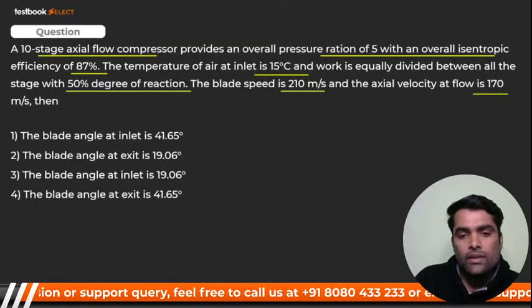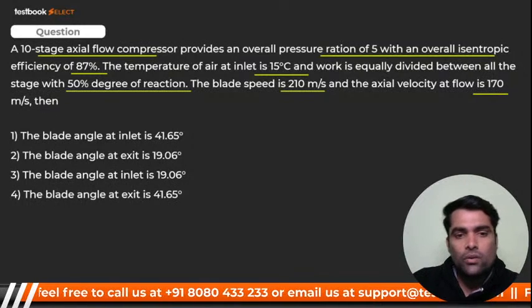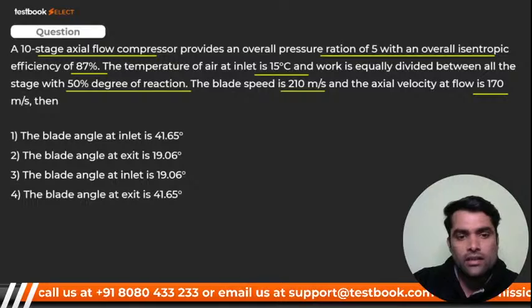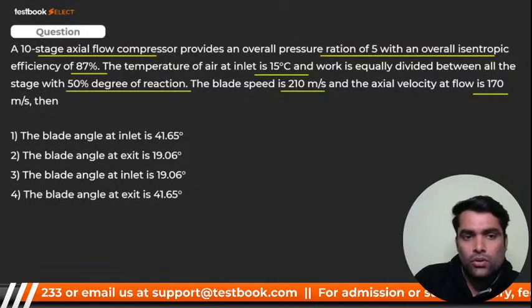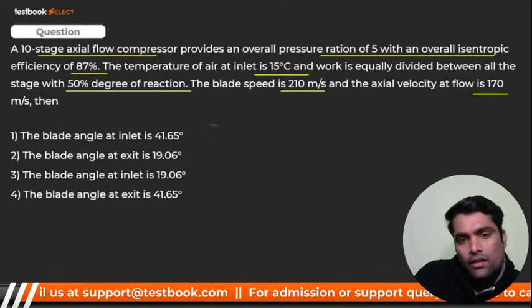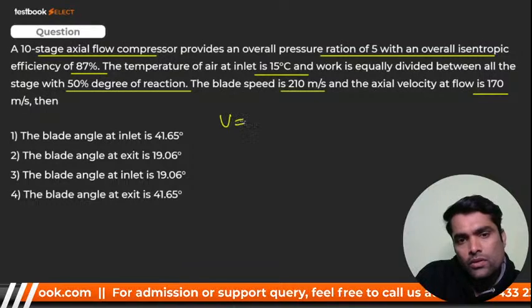और क्या होगा, that we have to identify, हमें find out करना पड़ेगा. Okay, so we can easily find it out, right? हम इसको easily find out कर लेंगे. कैसे? I'll tell you my dear. You know that U is equal to क्या होता है? U is equal to, we have solved I think this numerical already, right? U is equal to क्या होता है बच्चा?